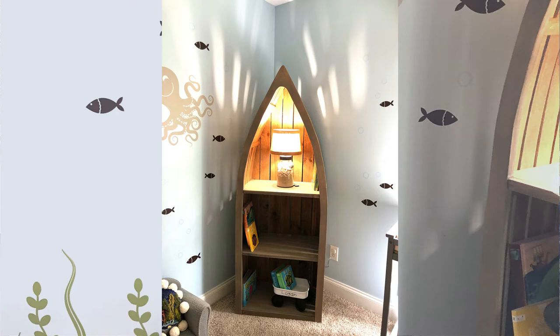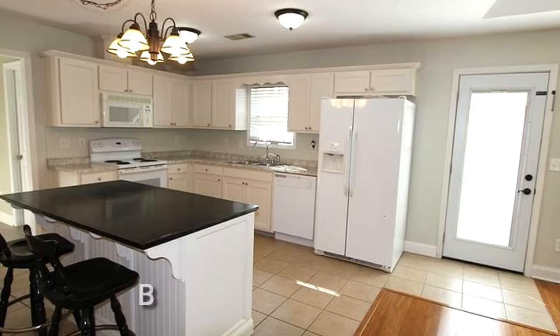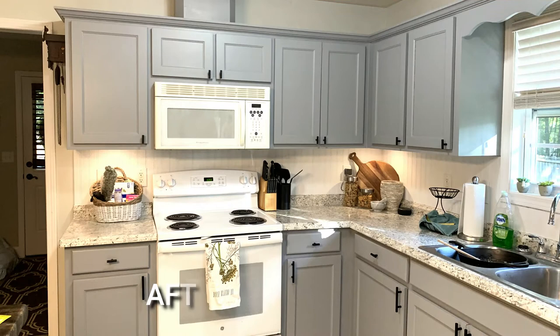The mud room, cabinets, an ottoman. Anyway, we probably should have filmed a lot of that, and I did film bits and pieces that I'm going to put together in a video strictly on their house and updates.